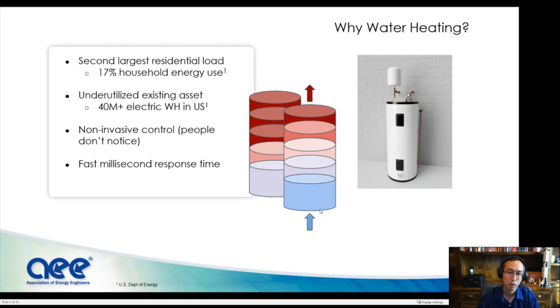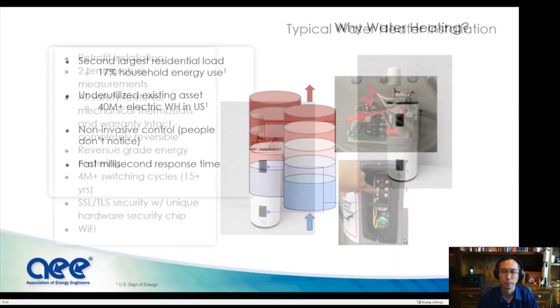The other nice thing too about water heating is that it's a really simple application. There's very fast response that you can get out of it because there's no compressor cycle times you have to worry about. The water heater really does not care if you switch it on within milliseconds and switch it off again within another millisecond. It's fine with doing that. So there's a number of different advantages, I think, for picking up control of water heating.